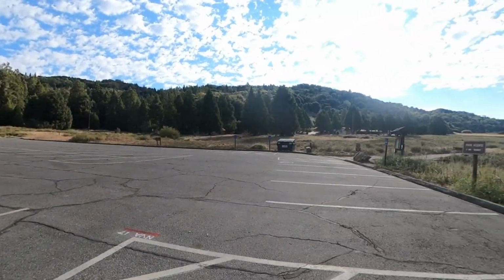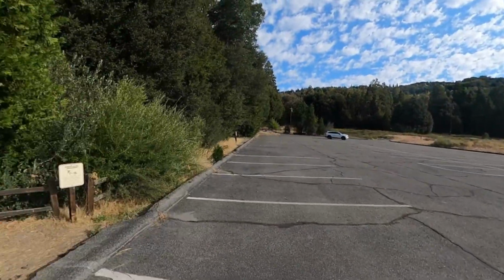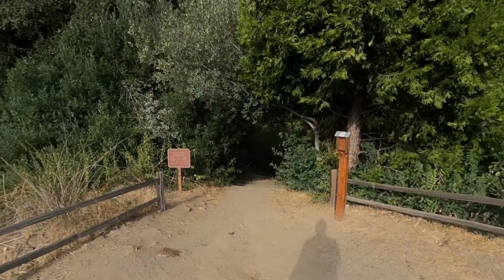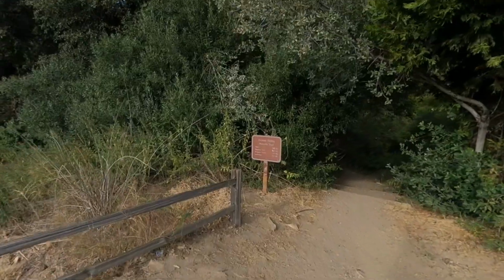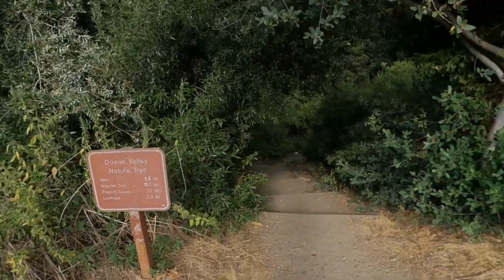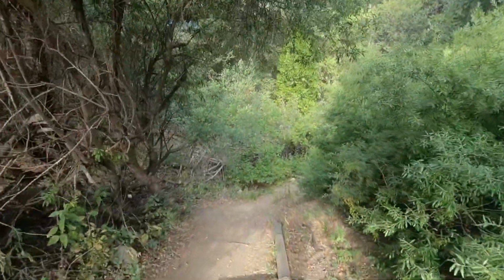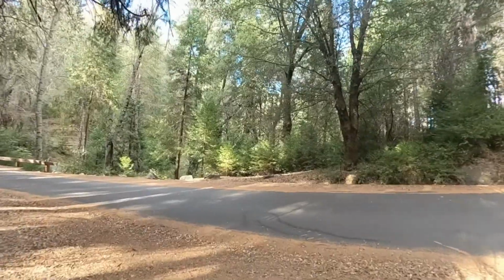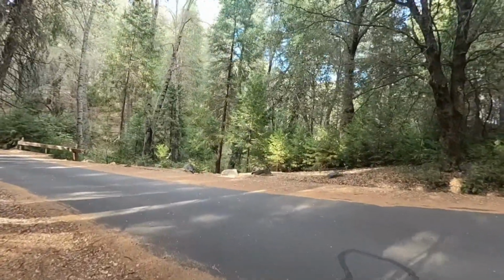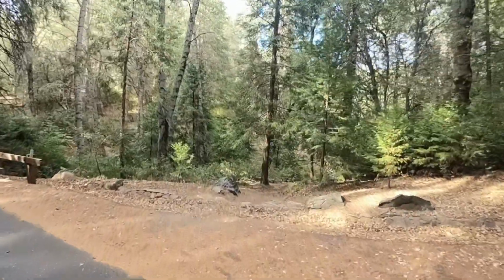All right, so the hike starts at the Doane Pond trailhead. Now, there's another one over there by the pond, and there's this one in the corner, which is the one that we're going to take for this hike. And you can see there's a little sign there telling us some mileages. We're heading towards the weir. The weir is our next stop. And once you start the trail, in a second or two, you're going to cross the road that we came in on, and then just continue the trail down here.